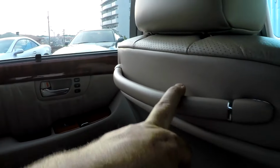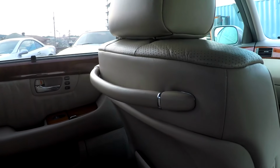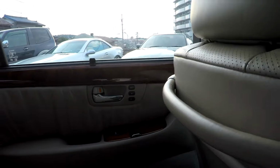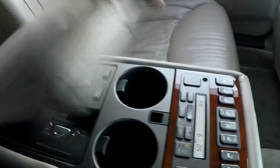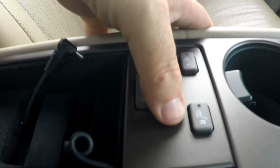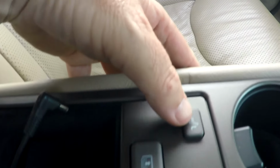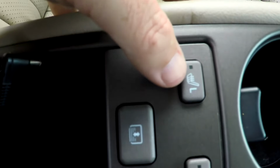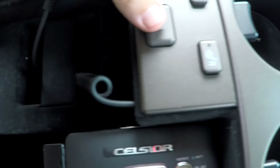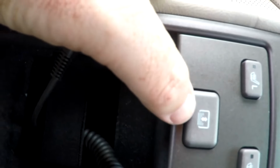Okay, you've obviously got hand rails or rests here on both sides. Not too sure why you've got them there. I'll leave it to your imagination. Okay. What else have we got? Now if you open up the box, you now have heated seats. Okay, so you've got heated for the right and heated for the left. If you can see it clearly enough. Okay. And this one here is your rear blind. Okay.